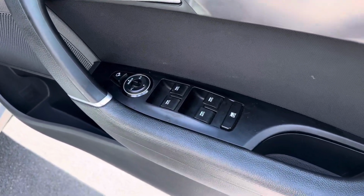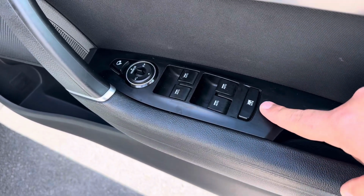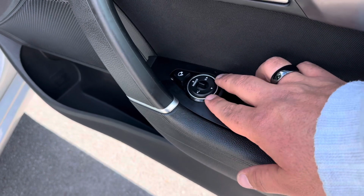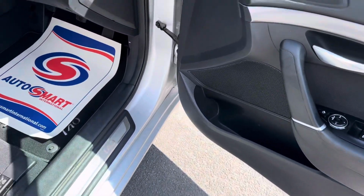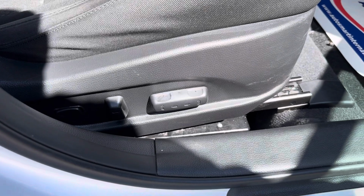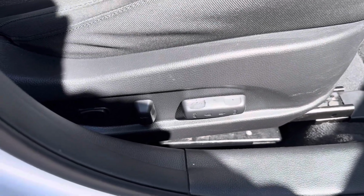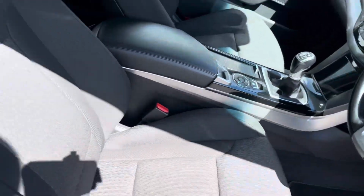Moving over to the driver's side, so you've got controls for all four windows. That's to lock the rear windows, and this is your mirror adjustment, and then that's to fold in the mirrors, which are electric as well. Full electric driver's seat, so you've got up, down, forwards, backwards, and that's to adjust the backrest. And then you've got lumbar support as well, which is absolutely fantastic.